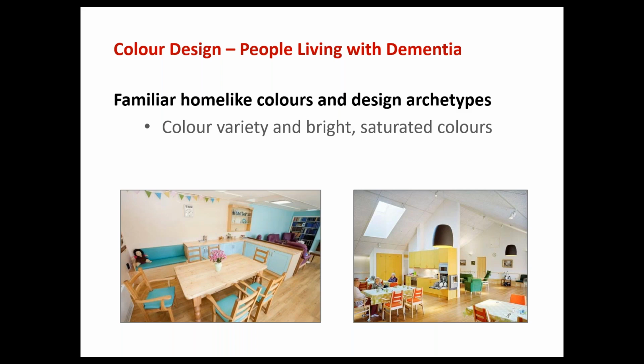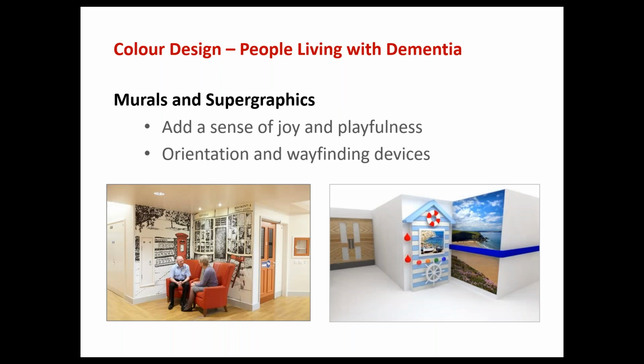Effective colour design can minimise the institutional nature of aged care and dementia facilities and help contribute to an improved sense of joy, playfulness and well-being. Colour variation and saturated colour accents can provide helpful, gentle stimulation, plus differentiate different zones and spaces. Use colour contrast to distinguish design details like handrails, but balance colour design to avoid overstimulation.